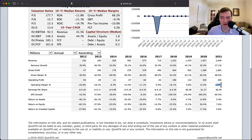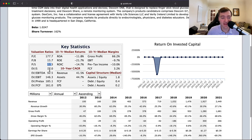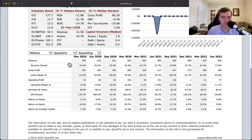Especially when you think an operating margin of 10% on a price to sales of 13 gives you maybe a sustainable price to earnings ratio of 130. Again, an incredibly overpriced company. I want to see what they look like on a quarterly basis. Maybe some of these numbers are a little better.